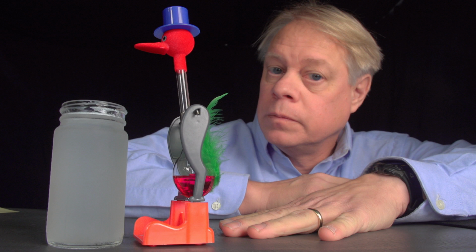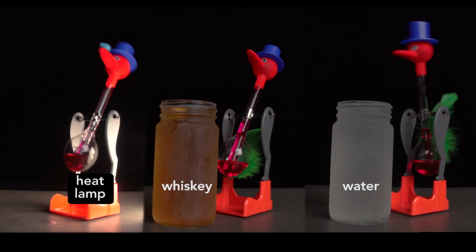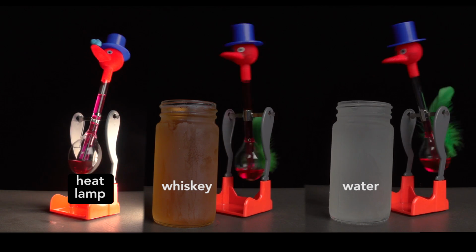We can now understand why the bird's rate of drinking differs among the three methods I use to activate the bird: a heat lamp, whiskey, and water. Roughly, the heat bird takes 3 drinks for every one of the water bird. The whiskey bird takes 2 for every drink of the water bird.